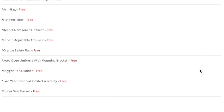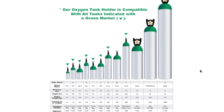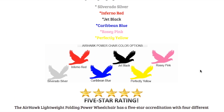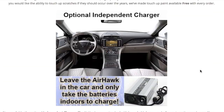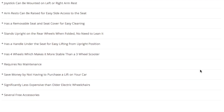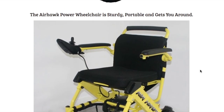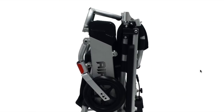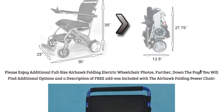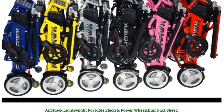Now, I'm going to go over just a couple more things before I conclude this video tour of the AirHawk Folding Power Wheelchair. So as I'm scrolling up, I just want to draw your attention to the idea that we have gone over all of these particular items. You can see a couple pictures here. You can see a couple different color options. And we are right back where we started.